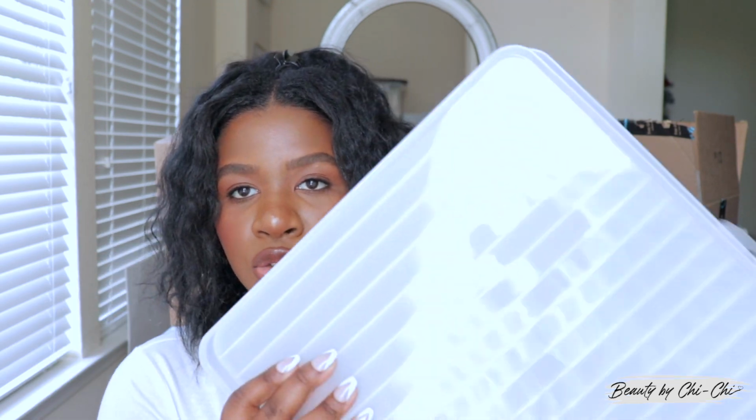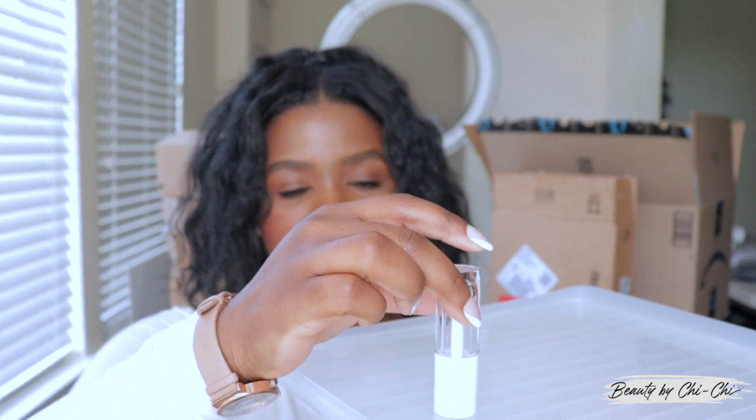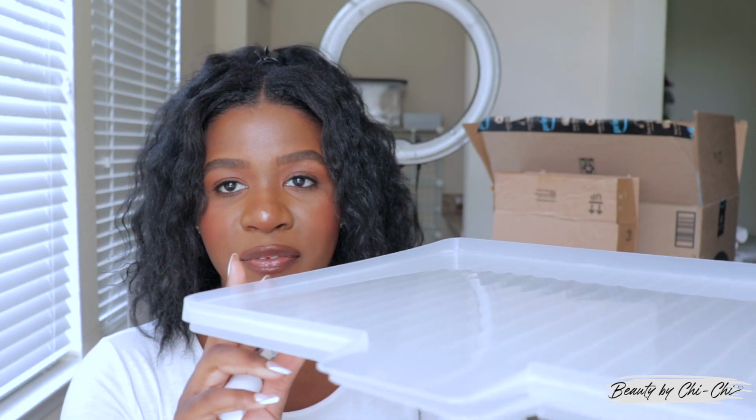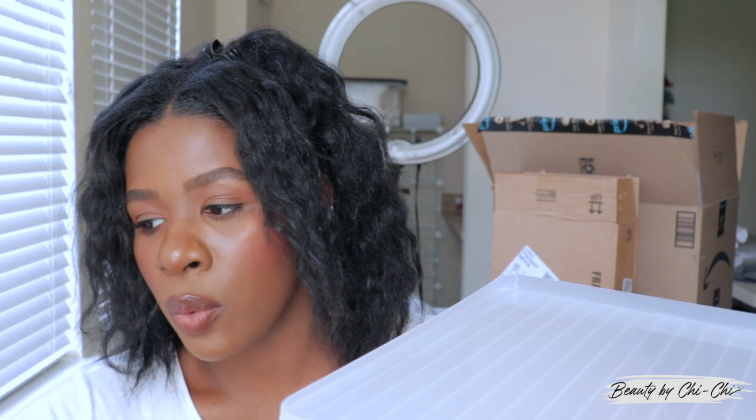So the next item I actually got from Target, and these are drying mats. So basically what you do with this is you go ahead and grab your tubes after you wash them and you place them upside down on the mat to let it dry. So I really like that because with this one specifically, it allows for the water to run out. That way you can make sure that your tubes or whatever you're placing on here dries over time.